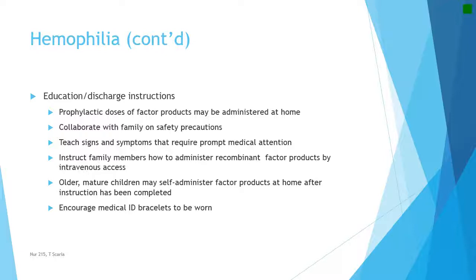Education and discharge instructions include that prophylactic doses of factor products may be administered at home. Collaborate with family on safety precautions. Teach signs and symptoms that require prompt medical attention. Instruct family members on how to administer recombinant factor products by intravenous access.